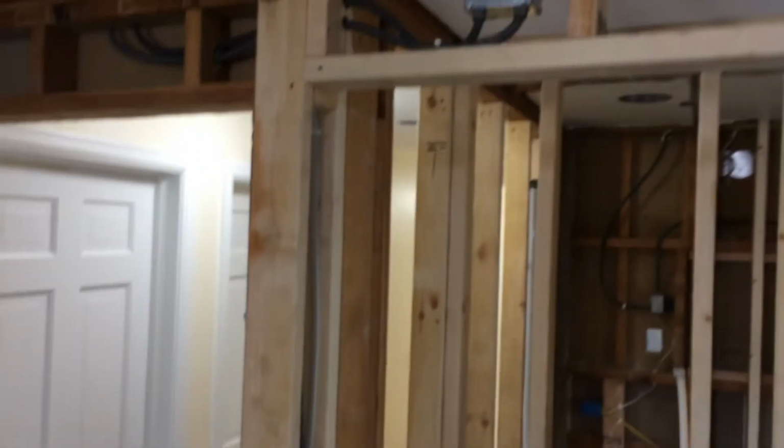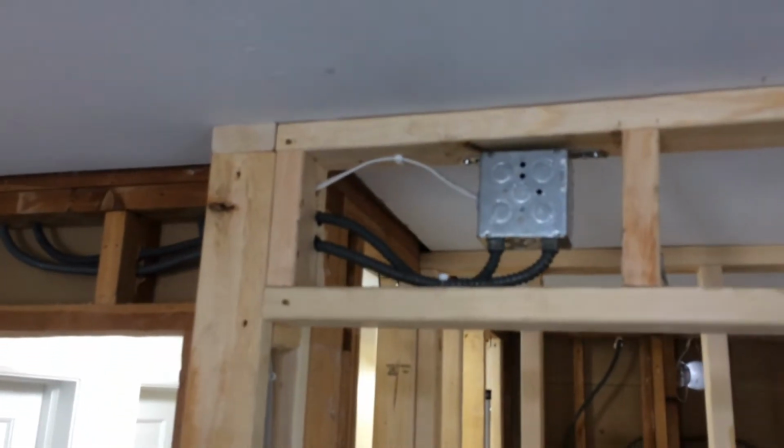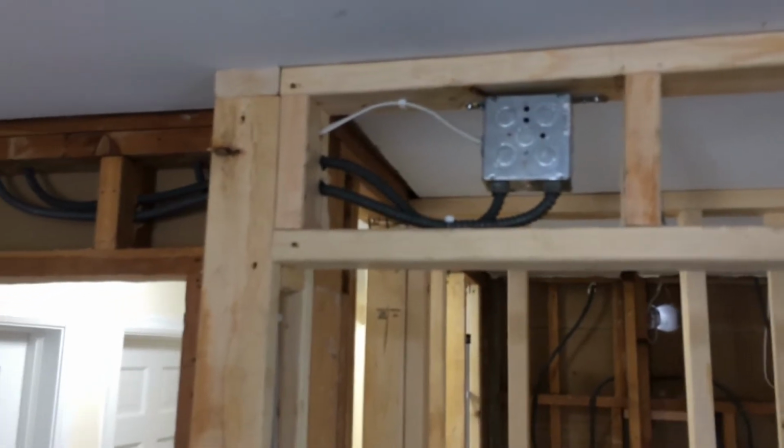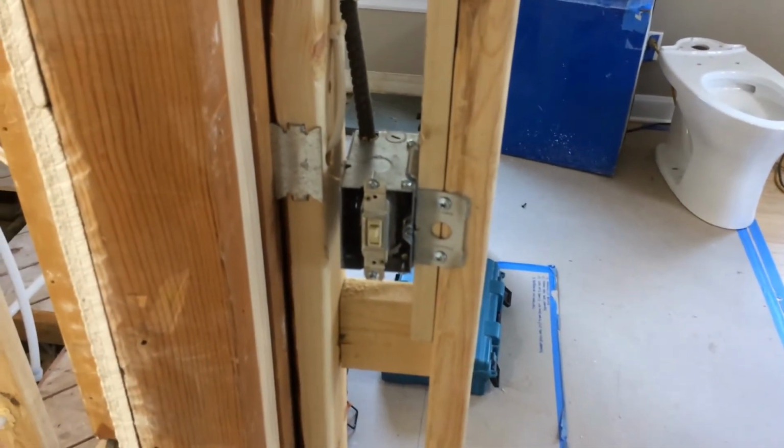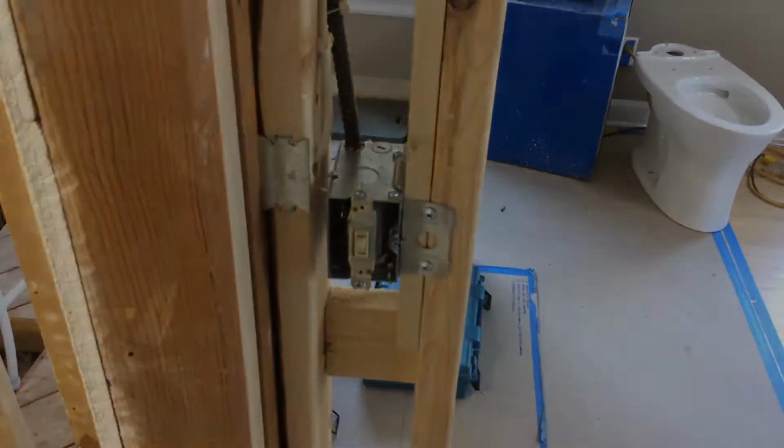Pretty genius. We also did some adjustments with the existing wiring. We had to put a junction box inside the closet, but we faced it into the closet so no one sees it. And put in the new switch for the overhead light in the bedroom.